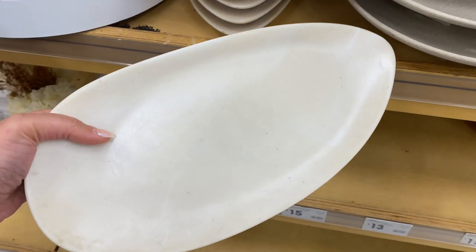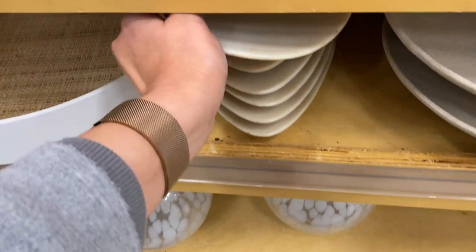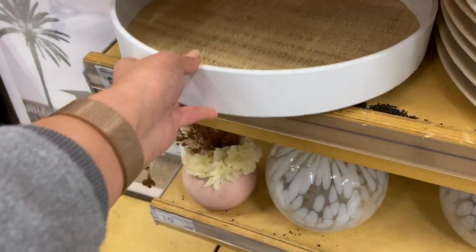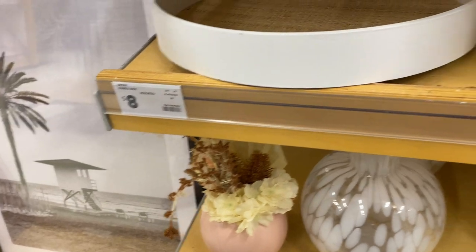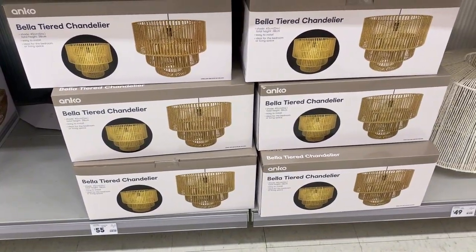I love the different sort of shape of this tray. I thought that would look really lovely. And then this little rattan tray as well, which was really nice. I like the white, very fresh and summery. But otherwise, it wasn't too much that was new.